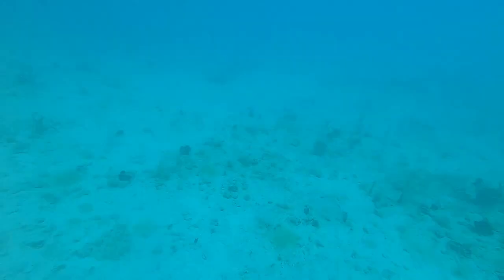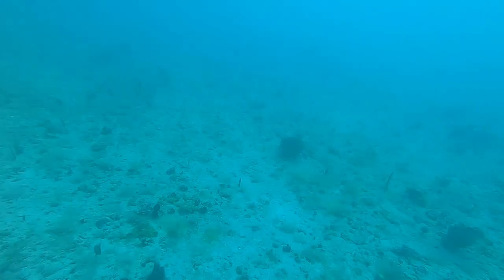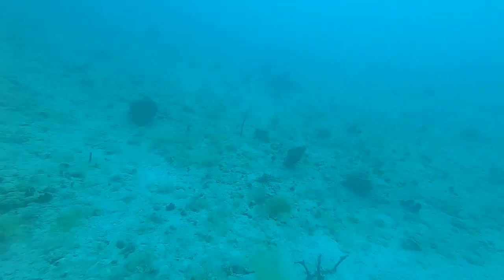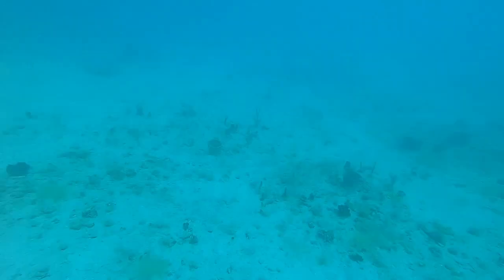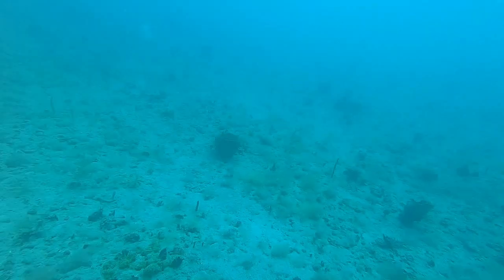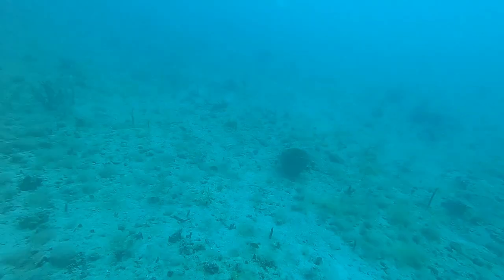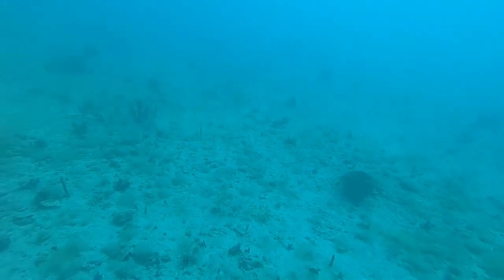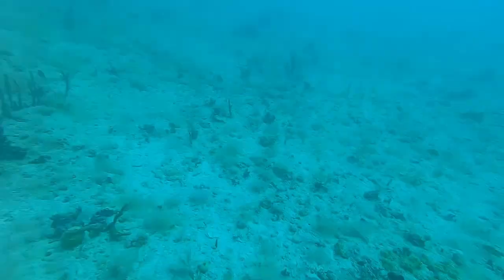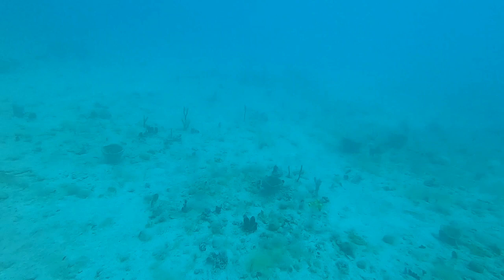Fast forward through. Lots of hard bottom, different kinds of algae, and there's plenty of life out there in the Gulf. And these last two scenes here were in about 100 feet of water. So let's go ahead and move forward. Take you guys to the next spot.